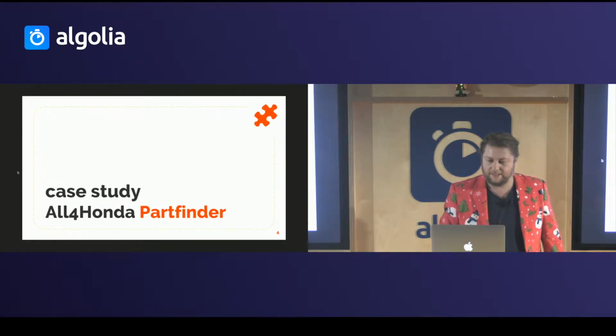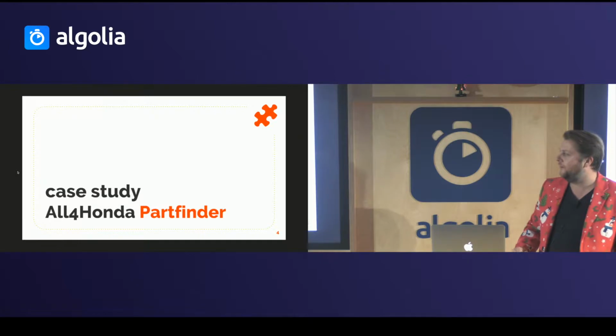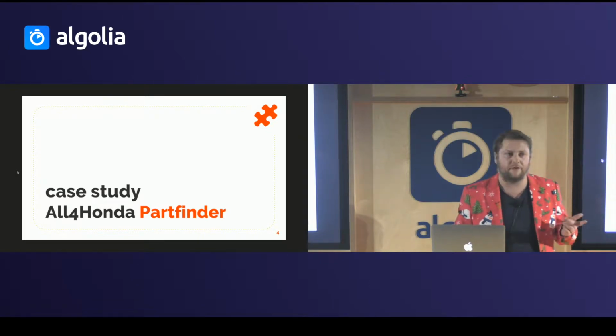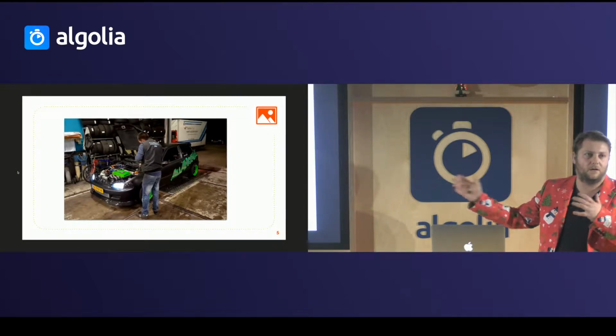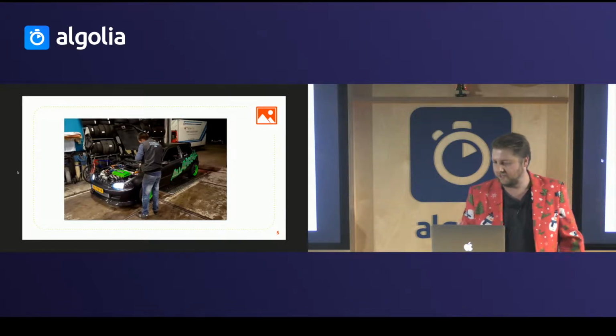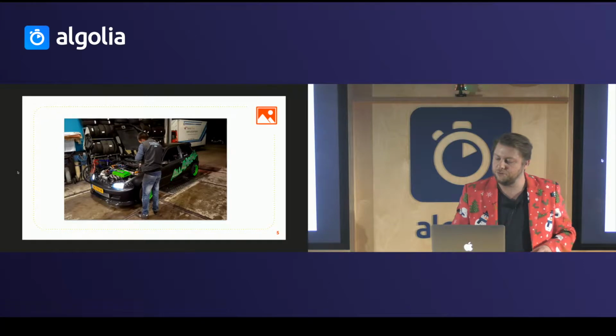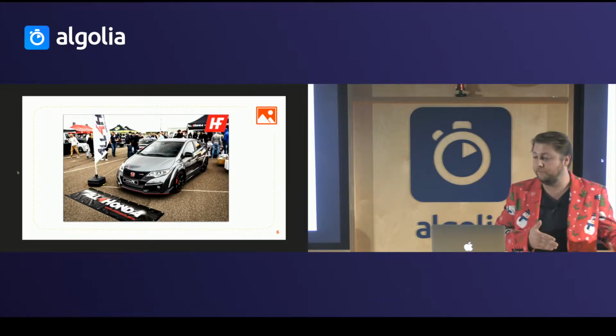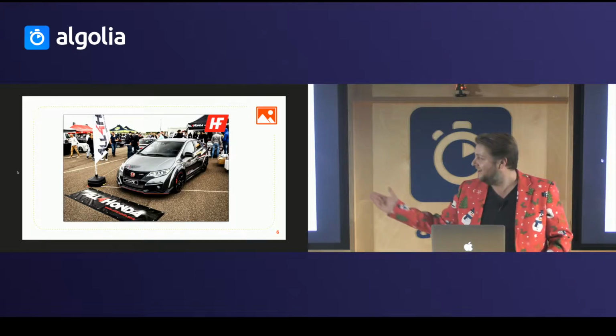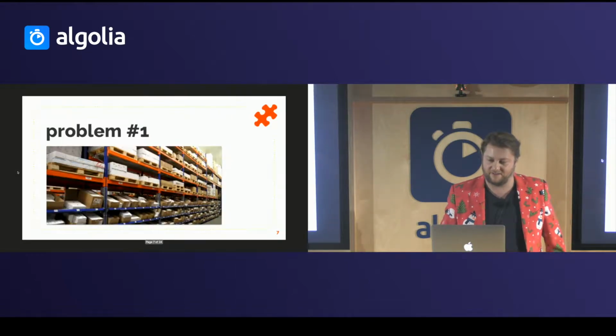Case study. It's about our client, All for Honda. We're building a part finder. So what does All for Honda do? They sell car parts for Hondas, for Honda cars, like this one. Guys who tune it, they need a lot of parts to tune it because apparently they're not good when they come from the factory. So they have a lot of tuning parts.